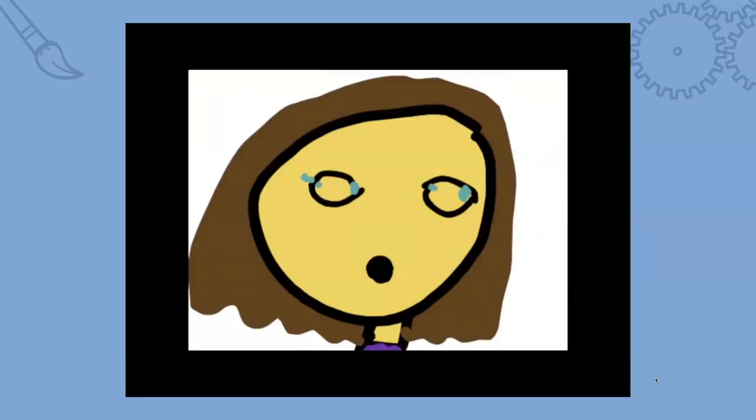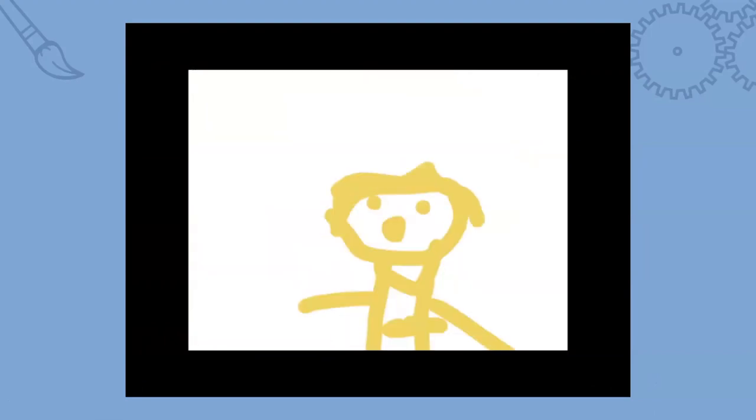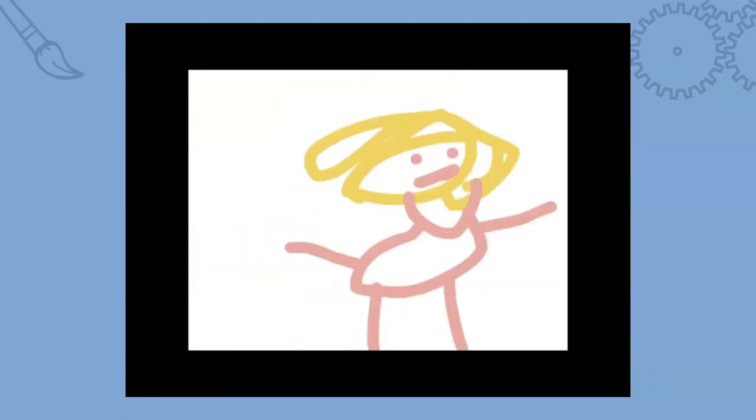Really the point is just to have students enjoy the process, because art makes learning technology a little easier, I think.